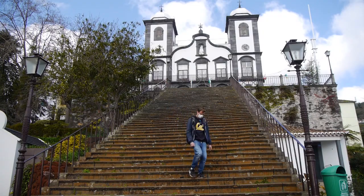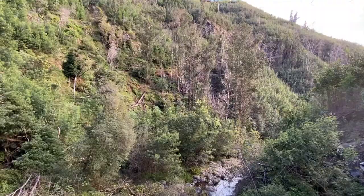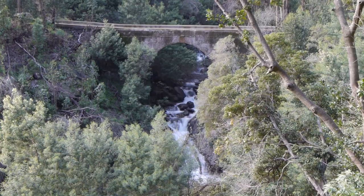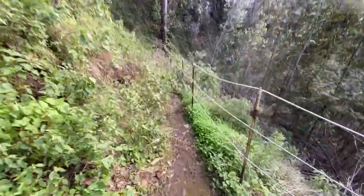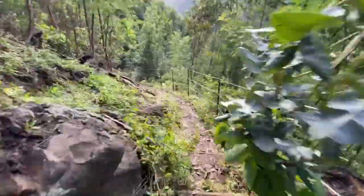Okay, enough of the sightseeing, it's time to start the hike of the day. Instead of taking the cable car back to Funchal, I decided to hike down the Joao Gomes Valley. I was told, however, that due to the storms that hit the island between late December and early January, parts of the path have been damaged. I still decided to risk it.